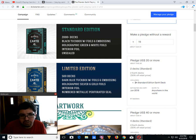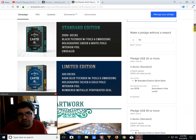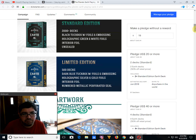and interior foil. So really, I've never understood this. Okay, that's great. I understand when a creator wants to do a limited edition deck and they make it actually special, but this is not. It's just a more limited, different tuck case of the standard one. The standard one is already a gorgeous foil tuck case. Why pay extra for just a different tuck case? There's nothing any more special about it than the other one. Other than it's got a numbered seal, it's more limited.